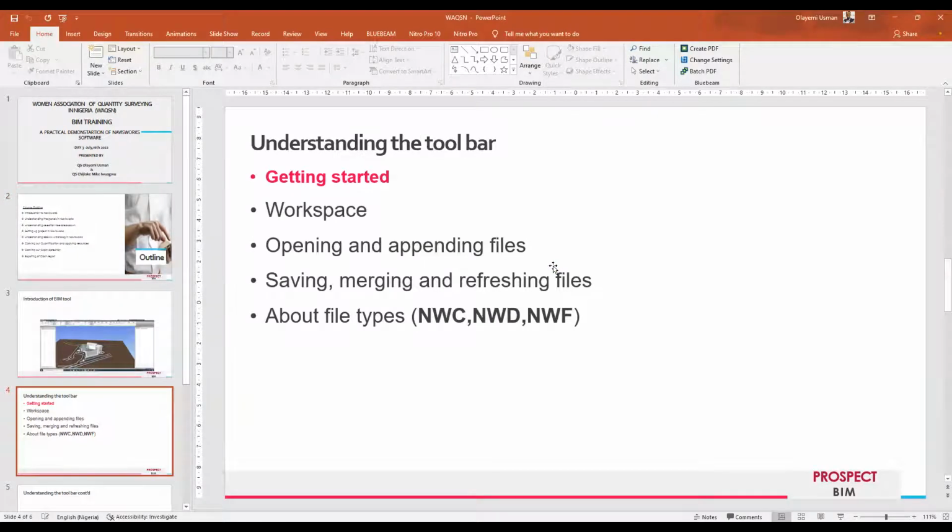For the interface, we're going to be looking at how to append. We're going to be understanding that when the second class talked about Revit, we were able to understand that Revit is more of a 3D software with which you can generate your 3D. And we need to understand that Navisworks is more of a software that works very well with the 3D model, because now the industry is moving forward. Everybody's neglecting the 2D aspect, trying to focus more on BIM.